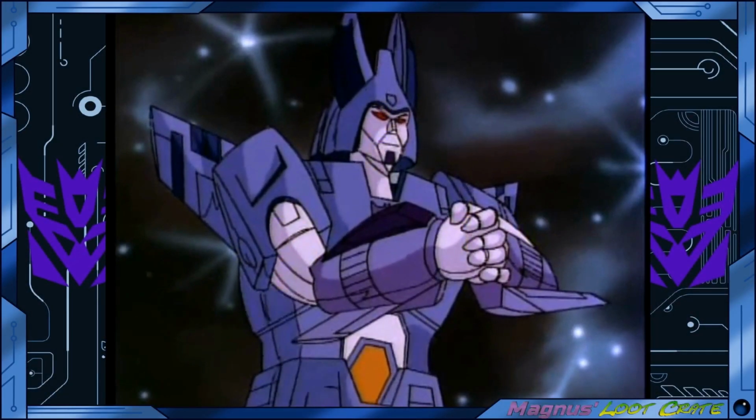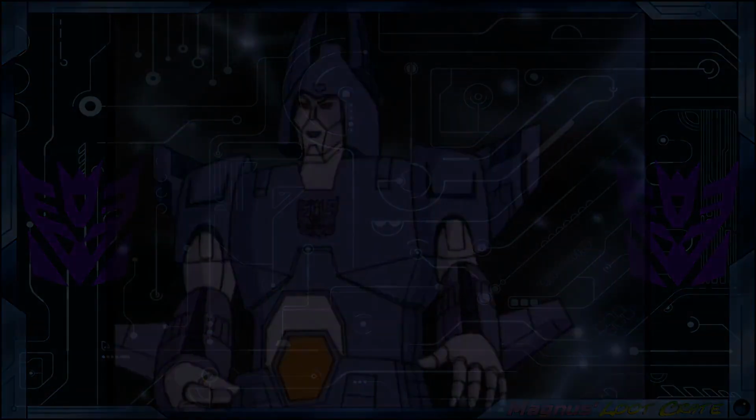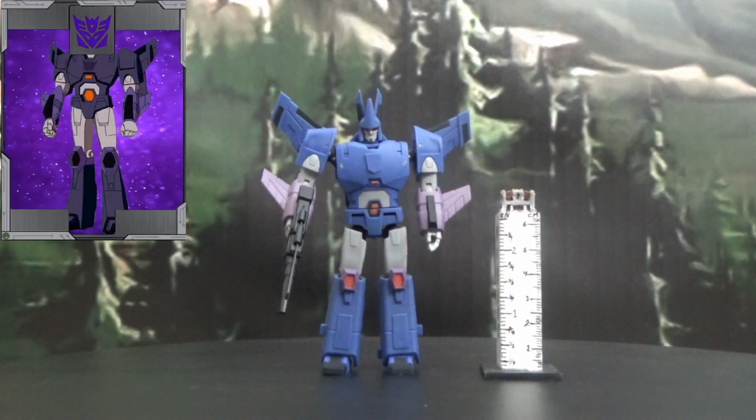A good workout, but it doesn't compare to combat with a thinking foe. Cyclonus!